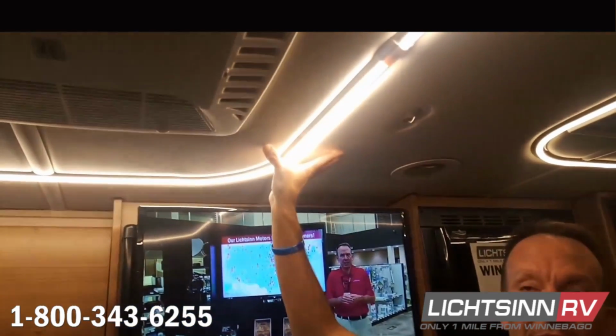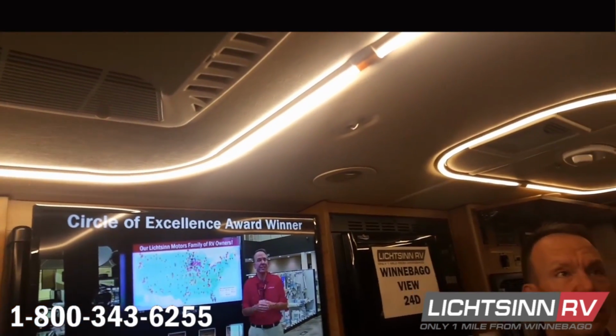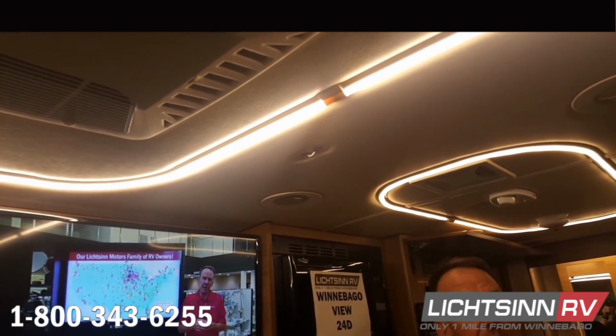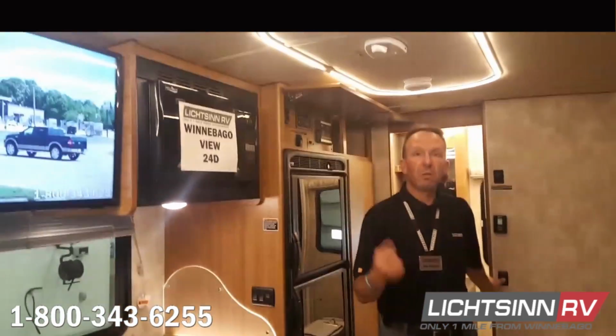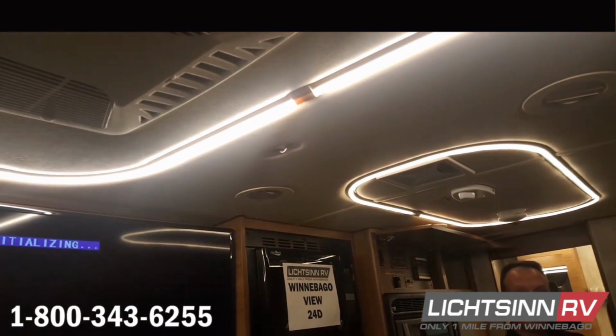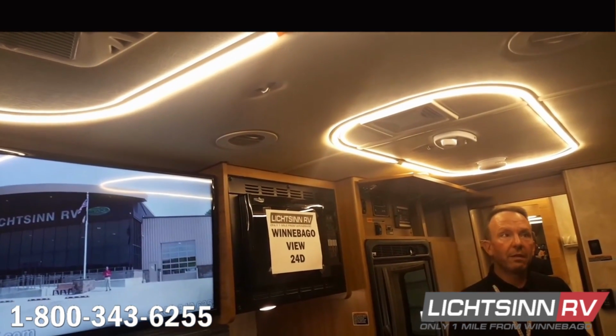This is halo lighting, and some people will refer to it as racetrack lighting, but the reason why we use halo lighting is because it doesn't cast shadows. If you have individual LED fixtures, of which these are LED lights inside the halo lights, it will cast shadows coming down. So that's the main reason why we use halo lighting. And it is adjustable in each of the main sections. So the section around the air conditioner right now, that's in its brightest setting. I'm on the dim setting back here.